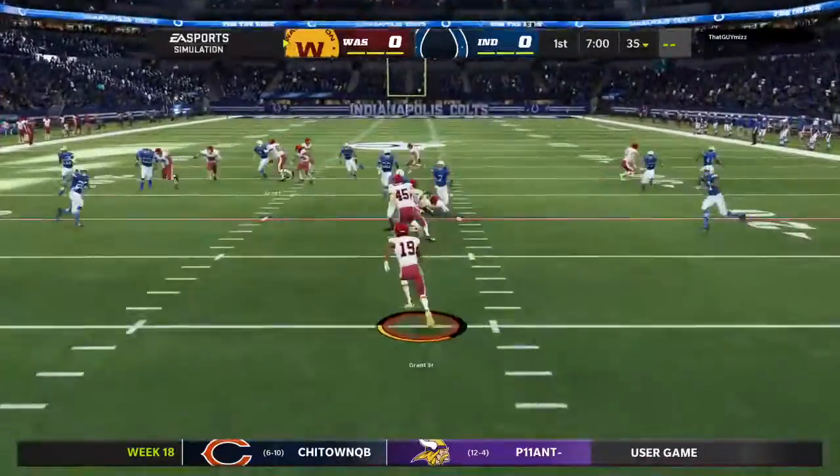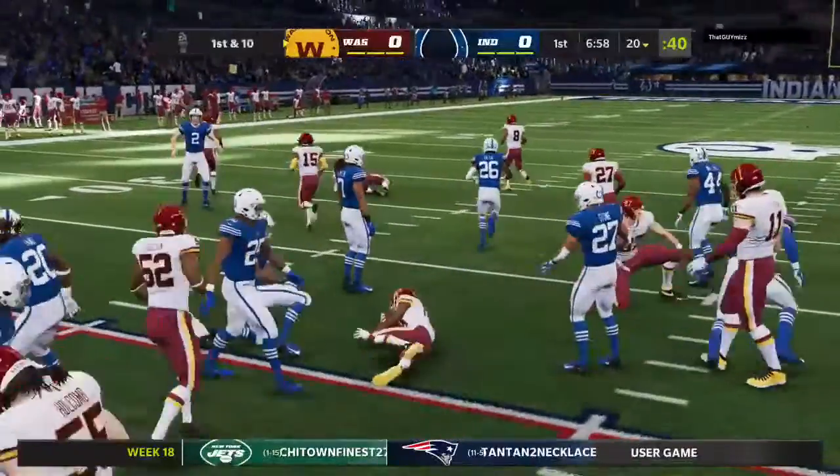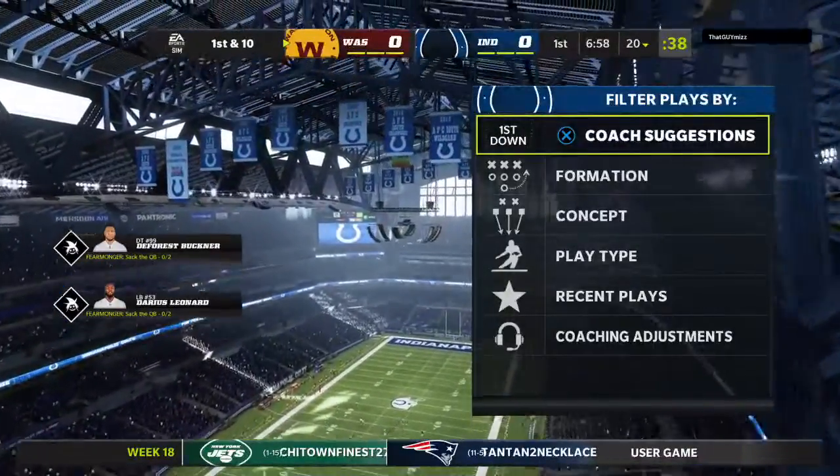And here's Jakeem Grant from his end zone. And that decision to bring it out ends up not being a good one. Costs him about 5 yards as he's tackled at the 20.